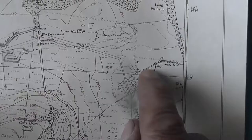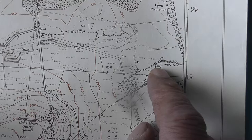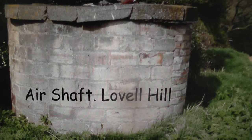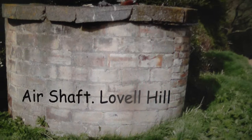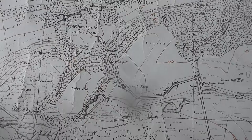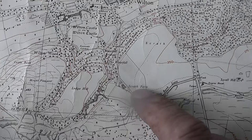This air shaft is still there. It's just full of rubbish, but it sticks up above the ground about 6 feet. This is remains of the Heston Mines. This is an air shaft on Lovell Hill along Wilton Lane. Scruff Farm, or Banktop Farm as we know it, has been demolished and rebuilt rather nicely, only recently in the last couple of years, this being 2013.